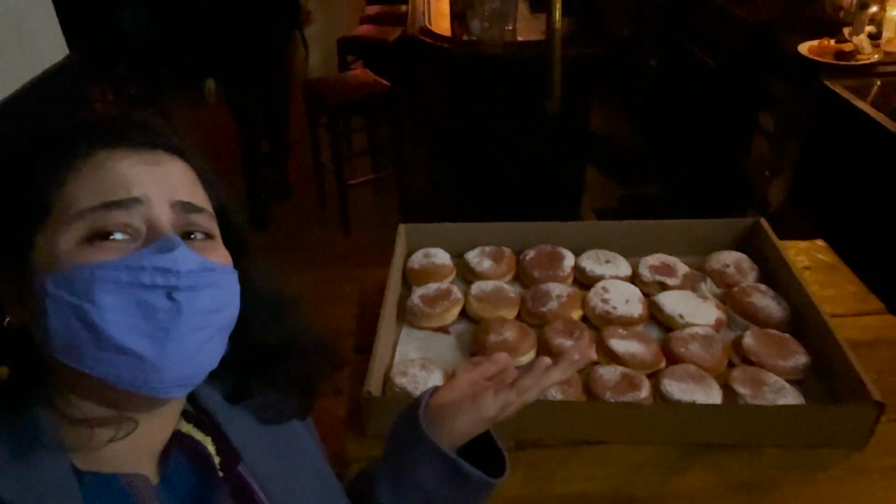Afterwards, a few of us went to an Irish pub where someone brought in a massive box of jelly donuts to share with everyone in the bar, so it was a perfect evening.